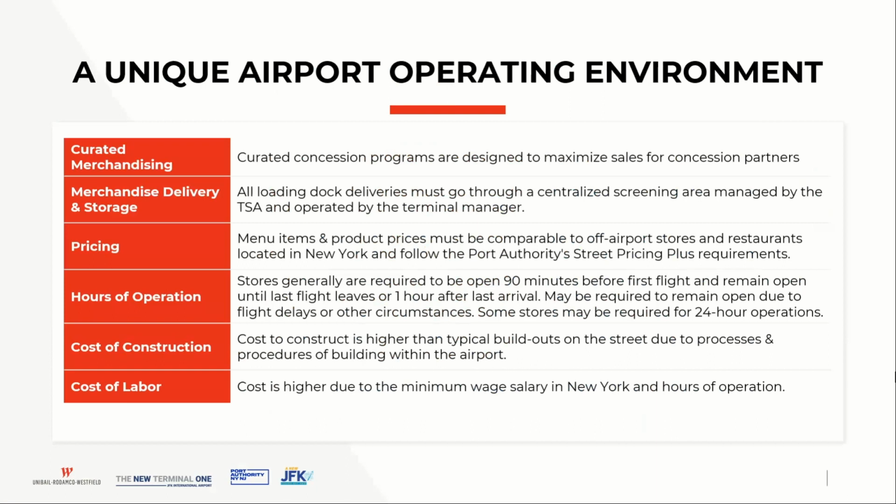One example would be that you have to bring in building materials, including tools that are subject to security screening protocols and regular inspections to ensure the equipment is locked away safely. Finally, one additional item to consider when operating in an airport environment is the cost of labor can be higher due to the minimum wage salary in New York and the hours of operation. So at URW, we are your partners, and we're committed to helping you understand and work within this airport environment so that you can achieve success.